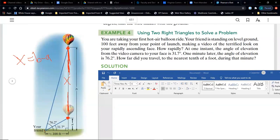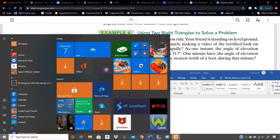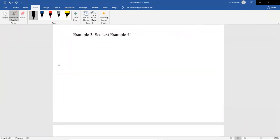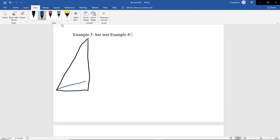So I'm going to redraw this triangle. Then I'm also going to draw them as their own triangles. And let me clear my screen, come off of annotate, and let's pull up our actual. Okay. So we had the big picture, and then we had a smaller triangle inside of it. For the smaller one, this was, I believe, 31.7 degrees, if I wrote everything down right. And for the larger one, it was 76.2 degrees.